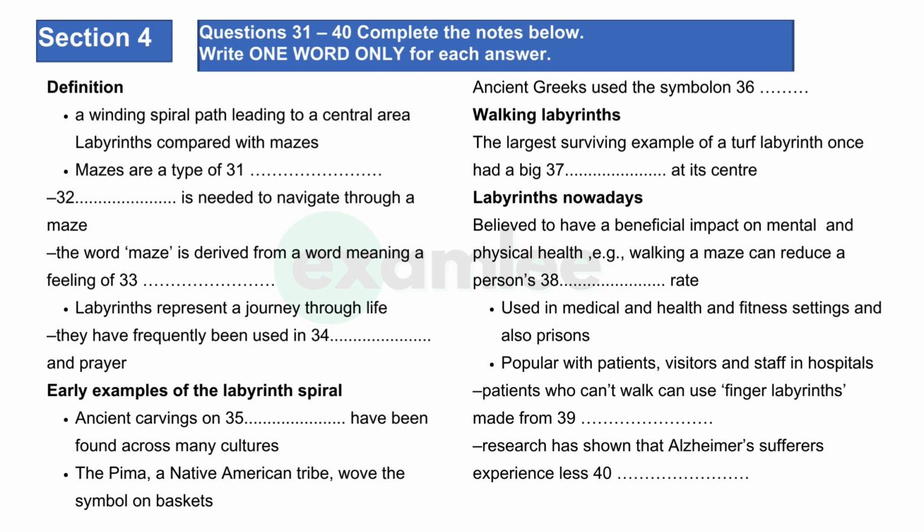The word maze is believed to come from a Scandinavian word for a state of confusion. This is where the word amazing comes from.